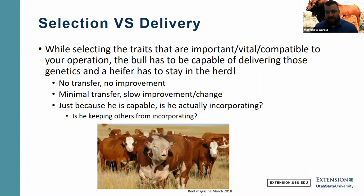If there's a minimal transfer, you buy this great bull and you throw him out there and he's breeding 3 cows a year, you're really not going to see that huge change in your herd. Just because he's capable of transferring those genetics and he has that genetic package that is really desirable to your operation, especially in the Intermountain West where we have multiple bull breeding pastures, is he actually incorporating his genetics? And on the reverse side, maybe you have a bull that you just threw out there because you needed numbers and you needed a little more bull power. Is that undesirable bull keeping others from incorporating their genetics into your herd going forward?